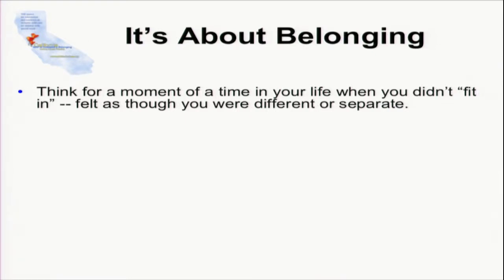I was the tallest girl in 6th grade. I have not grown since. So I was 5'2" in 6th grade, which was really tall, and then people caught up with me, so it wasn't a big deal. But it felt like a big deal at the time. So, things like that happen.